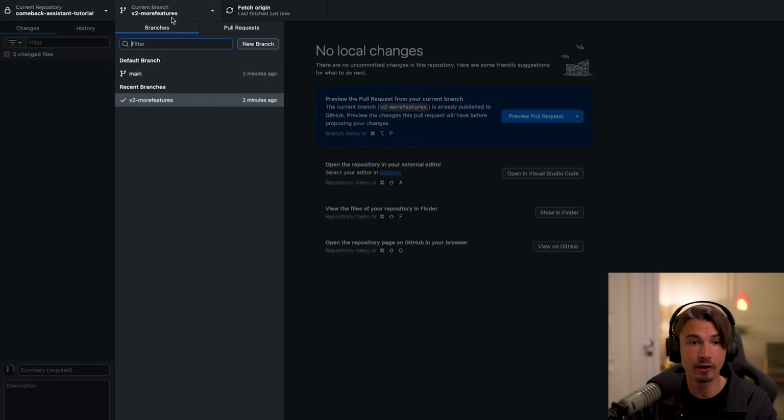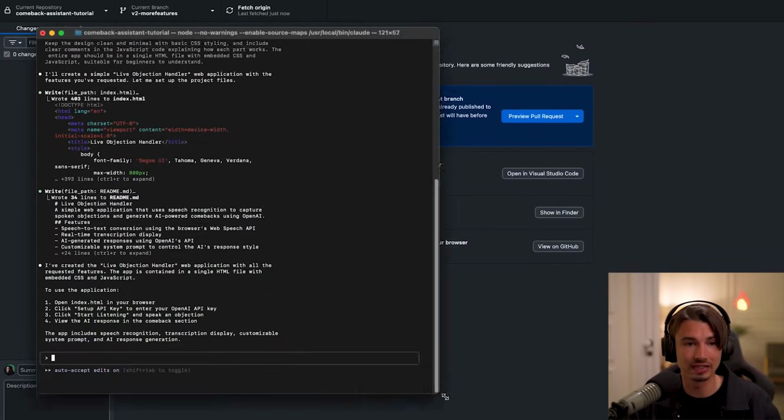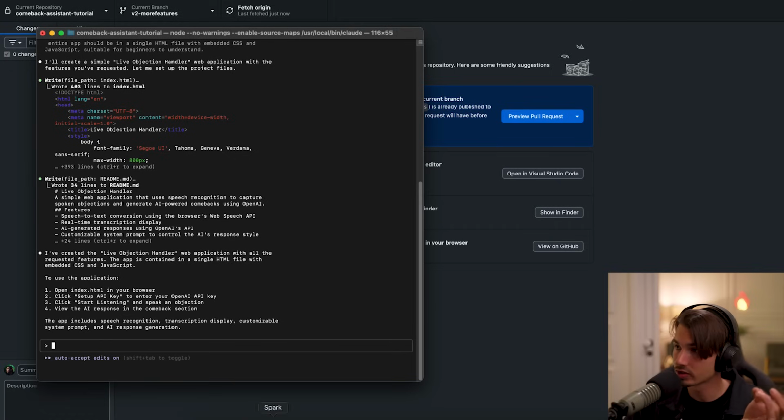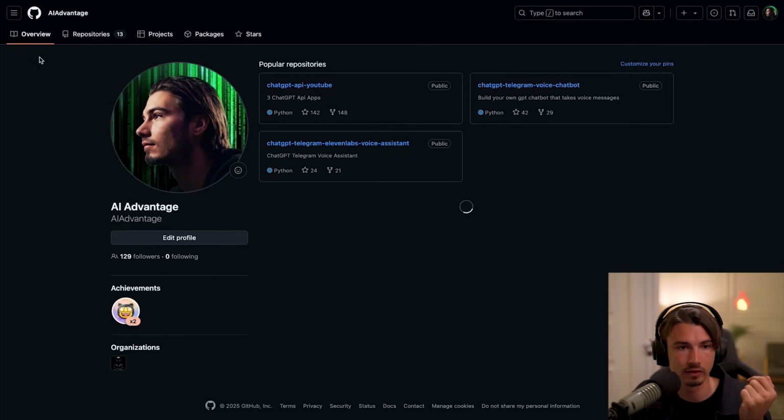It's up there. I have versioning set up, and I have Claude Code ready to go here to implement more changes. Isn't this just amazing? Now, just to solidify the point, I will move over to GitHub to really show you what happened here. And you don't even have to be familiar with GitHub. You just have to follow this tutorial.